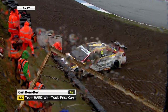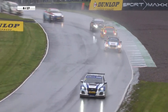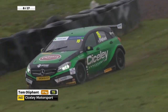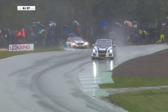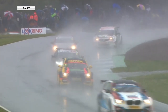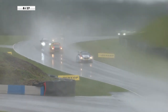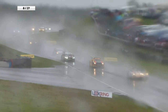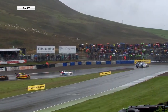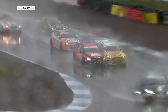Oh, and Carl Boardley's off. He's straight on into the tyres. I think Oliphant's off, but he's back on. He's got on. Don't know if they were related at all, but unrelated, I think. But yeah, just because a car is quick in the dry doesn't mean it's quick in the wet. It's a completely different setup on these cars for the wet. Softer dampers, different roll bars, every geometry setting is almost different. And of course, they don't have an awful lot of testing in the wet, so it's a lot of guesswork.